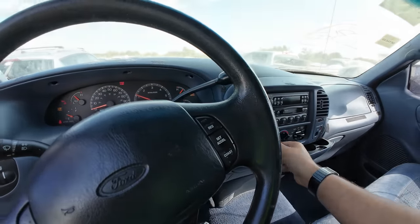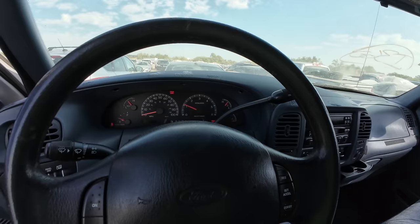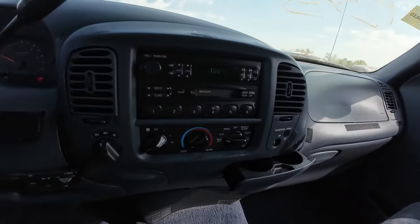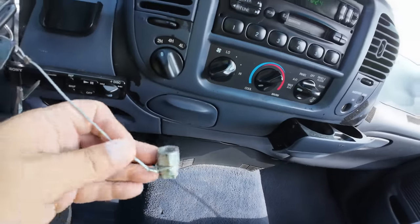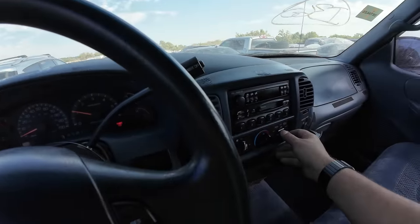It fires right up. Of course it does. Wow. What a nice old truck. It's got a lug nut. Oh, it's a key. It's the wheel key. That's nice. The wheel lock key is on there. Air conditioning, we'll find that out here in just a second.